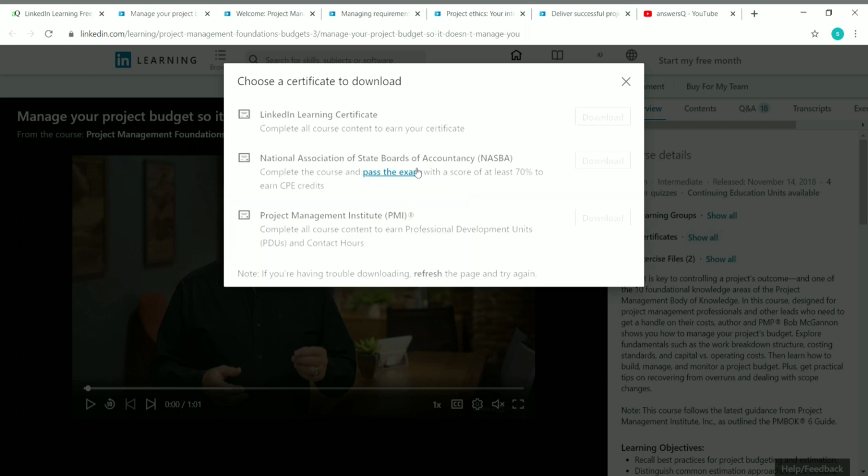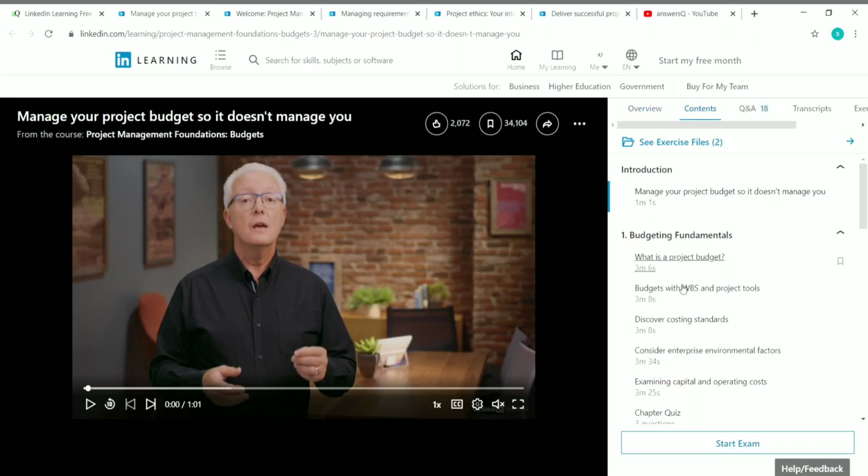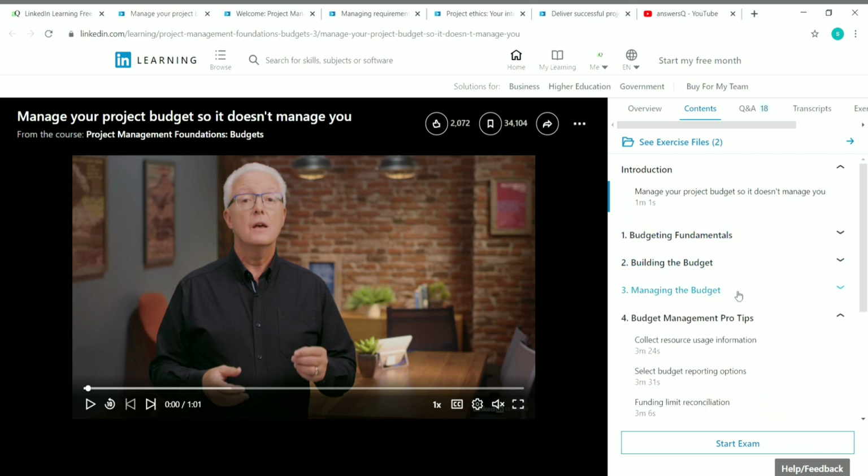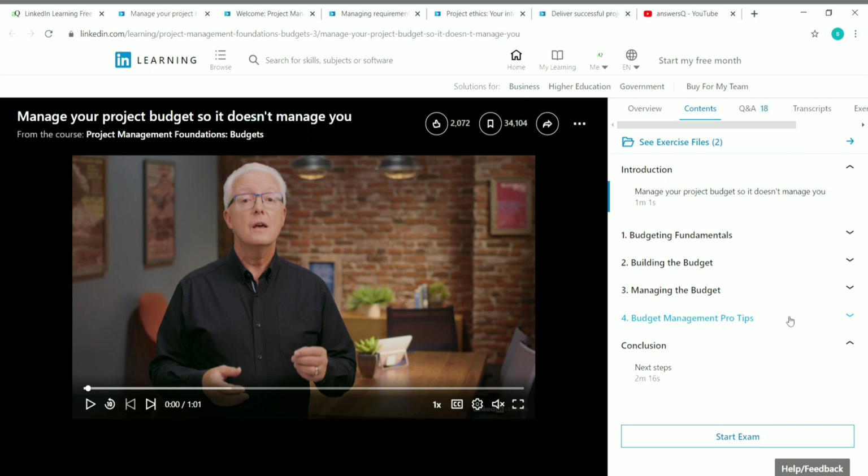One is LinkedIn Learning, NASBA, and the PMI certificate. So click on contents if you want to see what you'll be learning in a course. You'll be learning budgeting fundamentals, building the budget, managing the budget, and budget management pro tips. So these are the things that you'll be learning in this course.